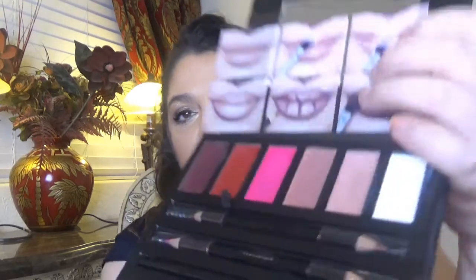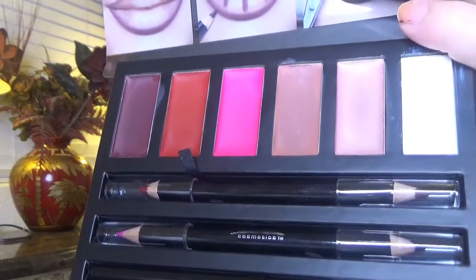Probably you can see there are two lip crayons and a brush. I will keep the lip crayons and the brush, and I am decluttering the rest of it. Probably used only once or twice this one. So this one goes, and this one closes day number 18. Now let's go ahead and see the next day.